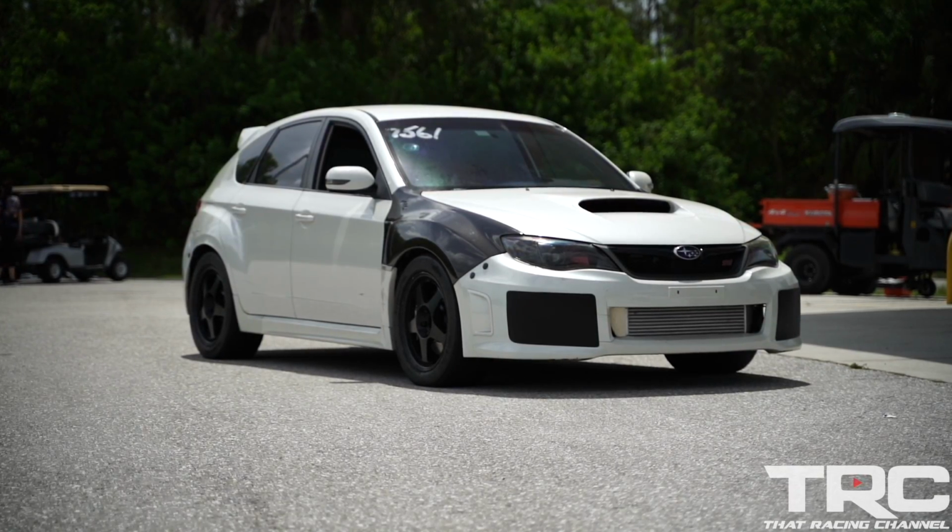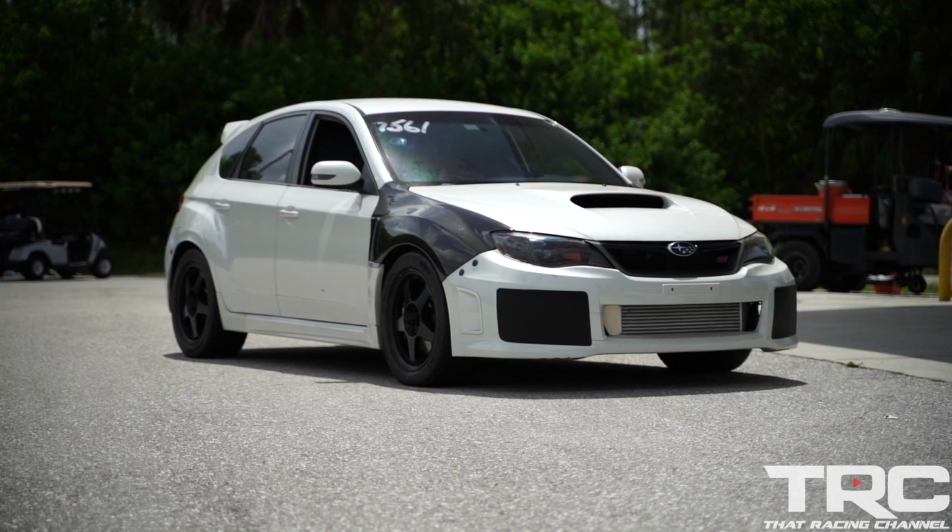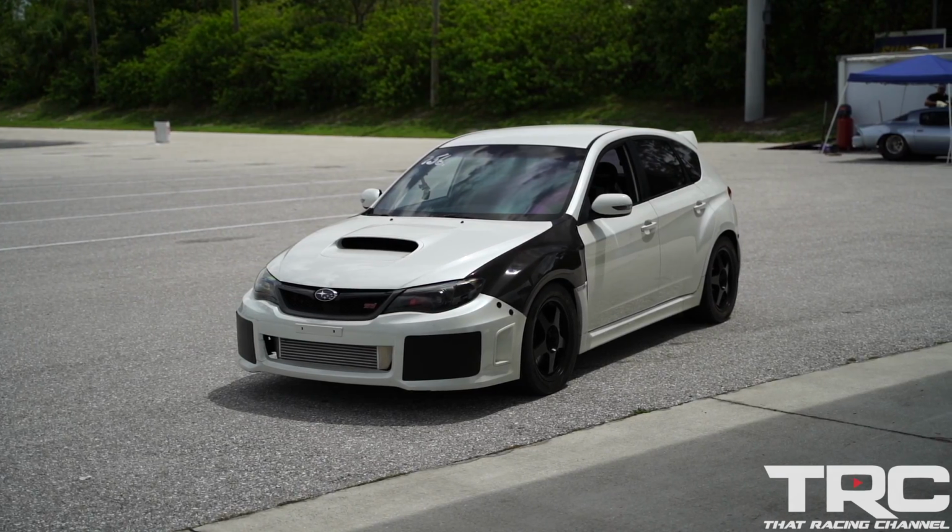Then I put on a FP Green. We made about 400 horsepower. Never took it to the track. Street car. Then went from there straight to a 6870. I'm making about roughly 900, 880.